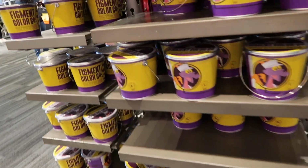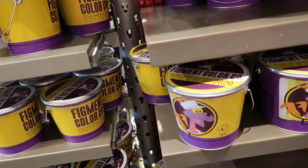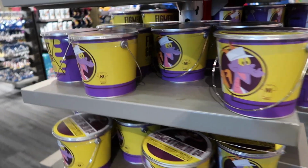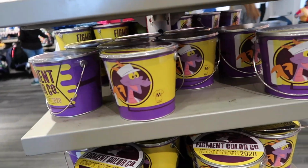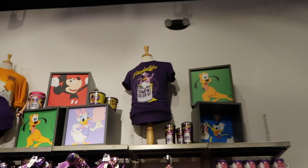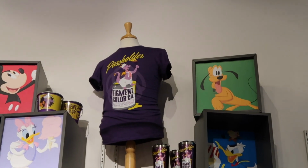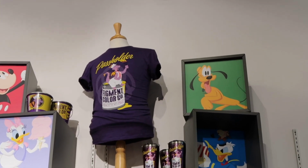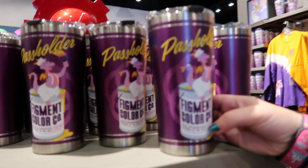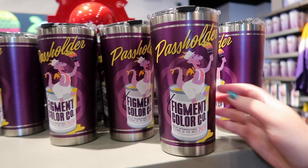And back here is the annual pass holder shirt. This is the shirt that I ended up getting. It comes in a little paint can, which I think is hilarious. I was trying to show what it looks like. It's that purple shirt up there, little painting Figment sitting on top of a bucket. It says pass holder with the Epcot logo behind him. So I'm a fan of that one. Then there's a pass holder Tervis tumbler.